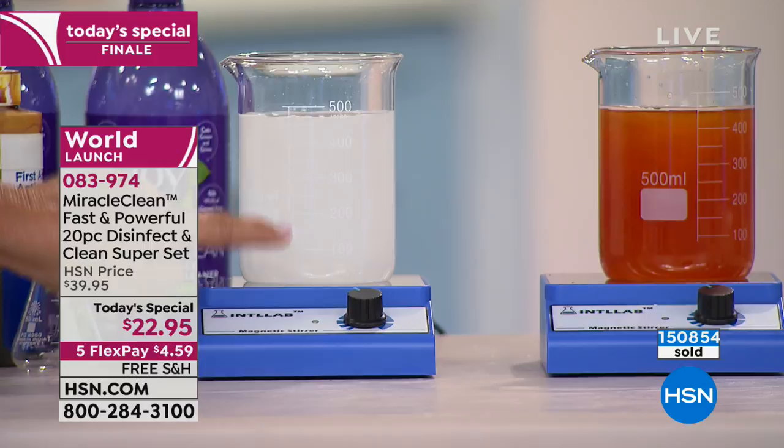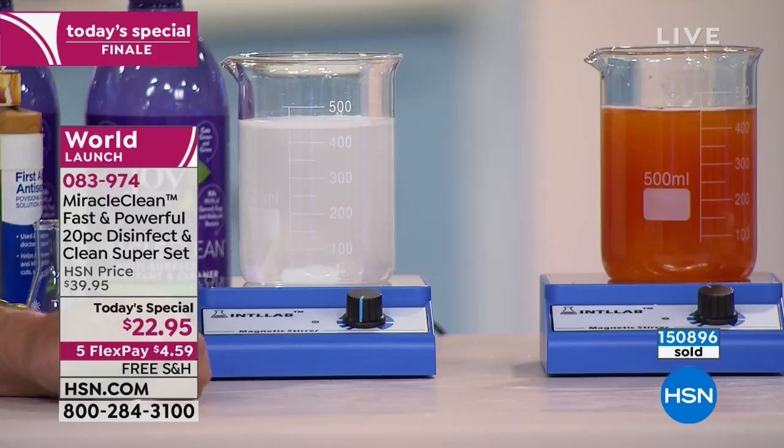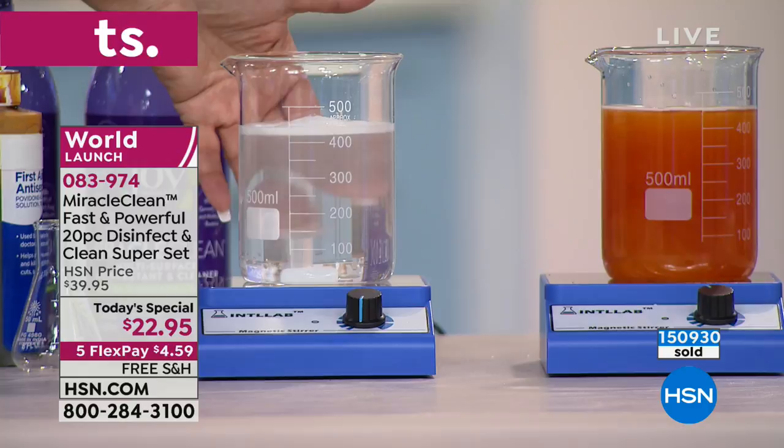Now, if I turn this off, what you're seeing here, we're not done yet, everybody. Don't think I'm done. This gets pretty amazing. If I turn it off, what you were seeing, the white, was the bubbles. So when it stops, look at that. The bubbles are disappearing. If we sit here another 30 seconds, it'll be totally clear because all those bubbles have to go away.